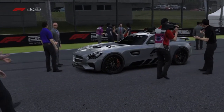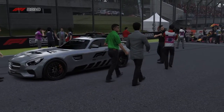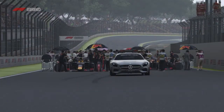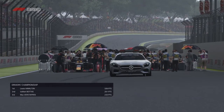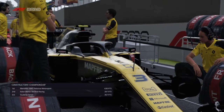A warm welcome to Anthony Davidson, who's beside me in the commentary box today. We should talk about Alfa Romeo. What do you make of their performance so far this season? Well, the atmosphere within that team seems very positive at the moment. Everyone seems like they're in great spirits and having a lot of fun doing what they do, and that's definitely contributed to the performances we've seen.